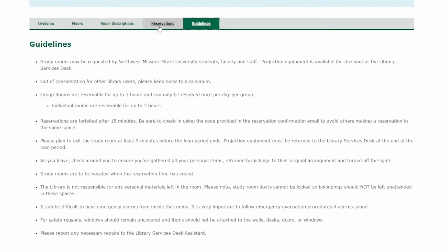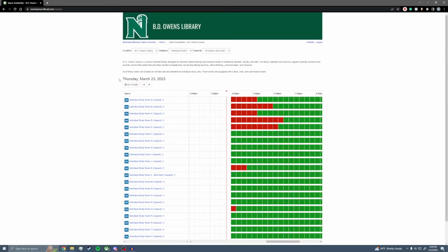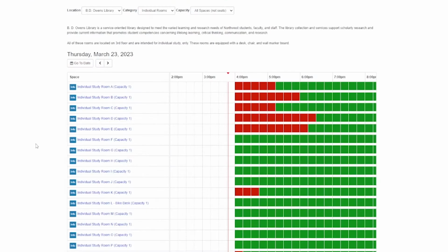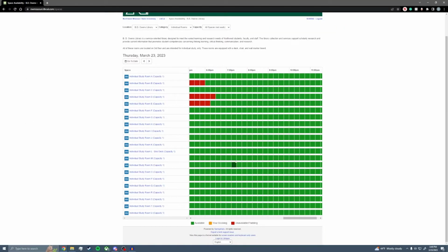For now, we will focus on the Reservations tab. Click on the Reserve a Room button. This page will allow you to choose a room and schedule when you would like that room to be reserved. At the top, you're able to sort each room by available location, room capacity, and category. To select a study room for reservation, click one of the available rooms indicated by a green box.